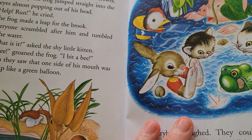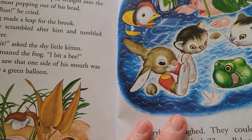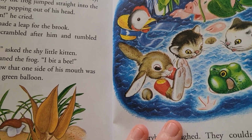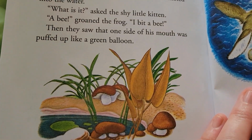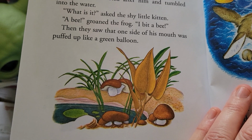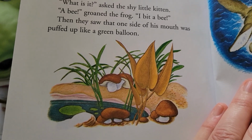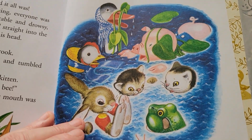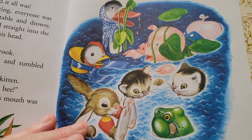After they finished eating, everyone was just beginning to feel comfortable and drowsy when suddenly the frog jumped straight into the air, his eyes almost popping out of his head. Help, run! he cried. The frog made a leap for the brook. Everyone scrambled after him and tumbled into the water. What is it? asked the shy little kitten. A bee, groaned the frog. I bit a bee. Then they saw one side of his mouth was puffed like a green balloon. Oh no, green balloon. Everyone laughed. They couldn't help it. Even the frog laughed. They all looked so funny as they climbed out of the brook.